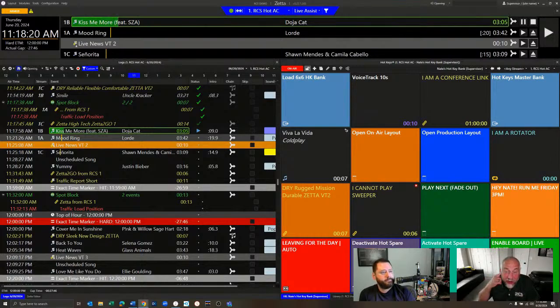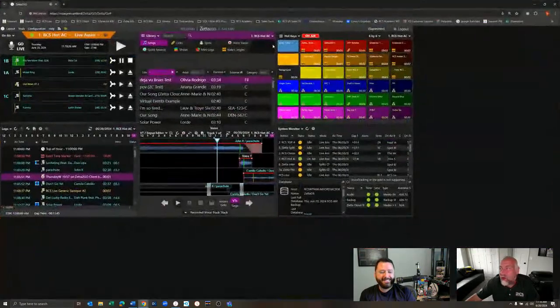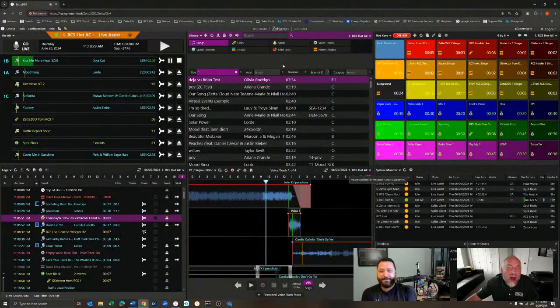I was going to say, not only does that work nicely in studio, this will be a transition into, I think, our next area here, being able to put my stuff on the air from afar. I can put a hotkey that takes care of the routing for me as well. Absolutely. And having that detached playout allows us to have some remote capabilities as well.